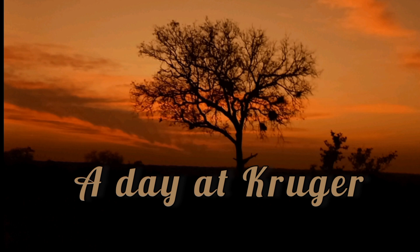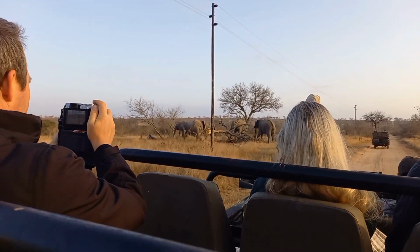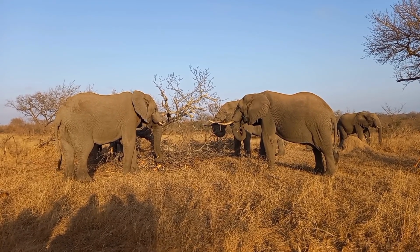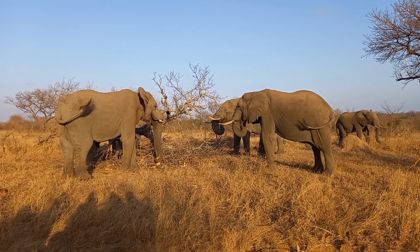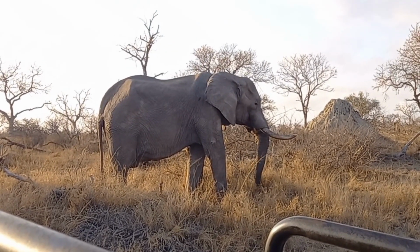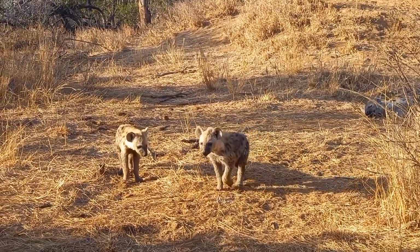Now I want to tell you how our day in the Kruger was. So we got up at 4:30 a.m. when it still was dark. It had to be so early so we could see as many animals as possible. At 6 a.m. the trip would start. Listen to these elephants trumpeting as they break up some wood. Through the drive we would see a lot of elephants and actually a lot of young animals because it was the season for it.